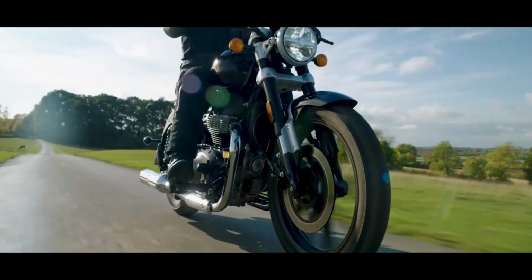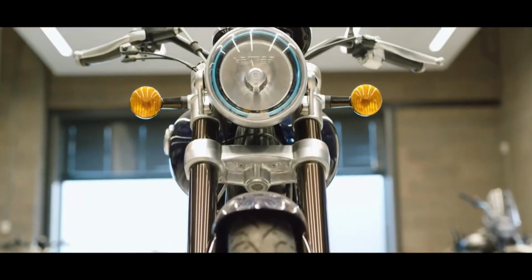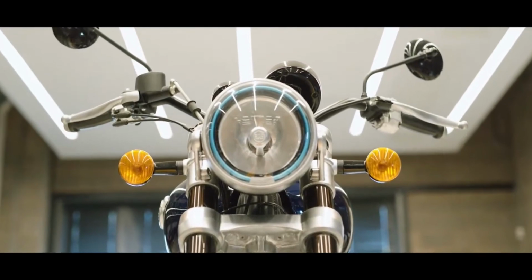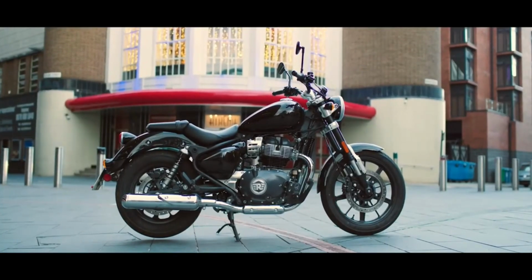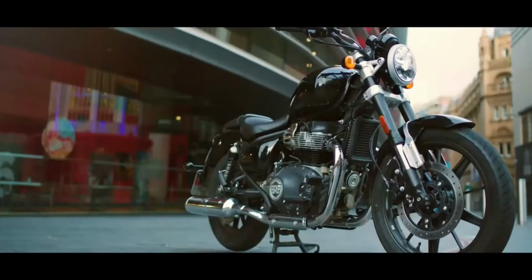I think in my mind I was expecting a larger version of the Classic 350, but this bike is totally different. Do you know what it reminds me of? From some angles, my old Triumph America, except this bike looks a lot more comfortable.